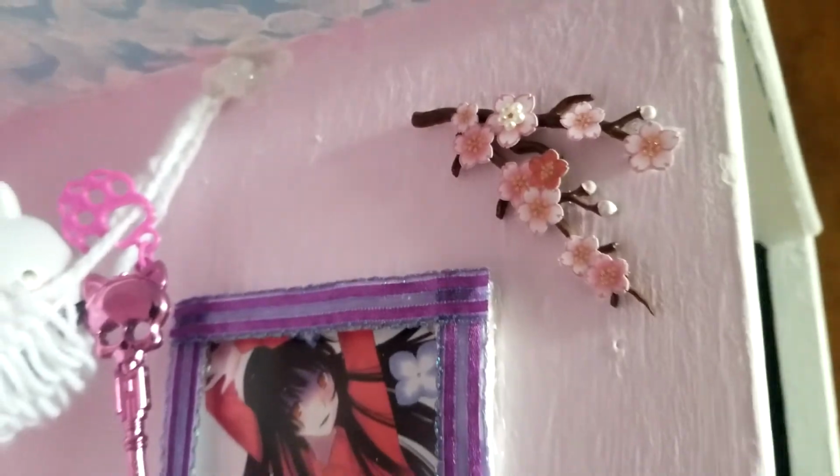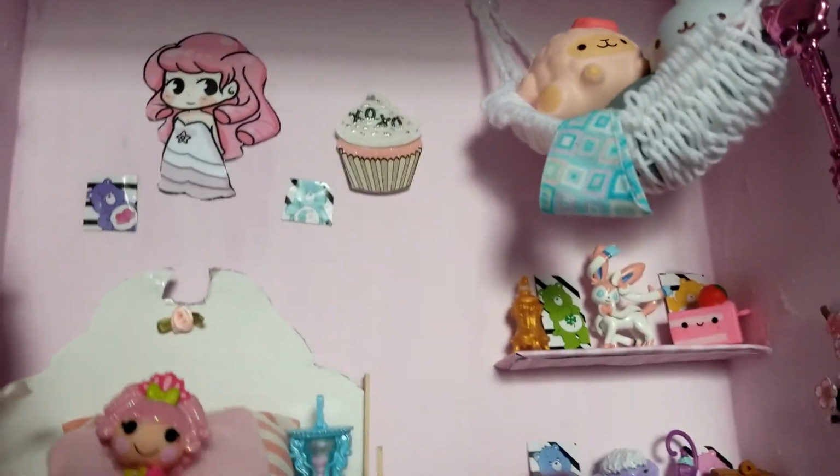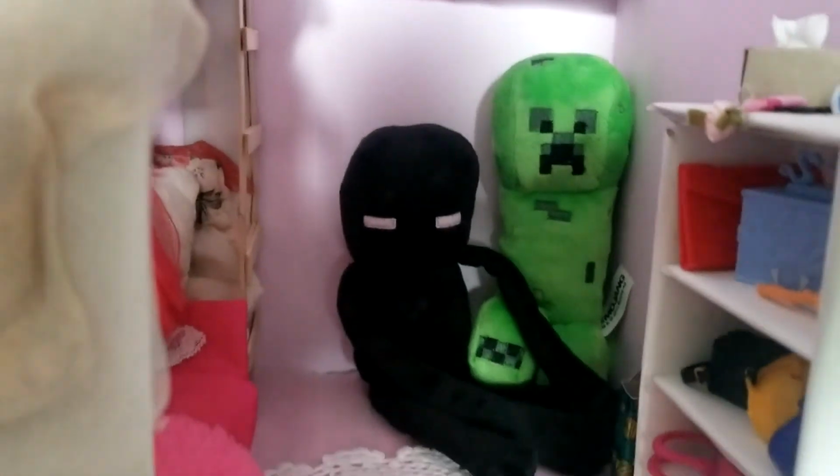That one's probably my favorite picture, that one and this one, because I actually took a lot more time on the frames. That is the ceiling. That was my old color scheme, but I tried to cover it and didn't finish. I've done this over a very long time, so a lot of the painting was done months and months prior.